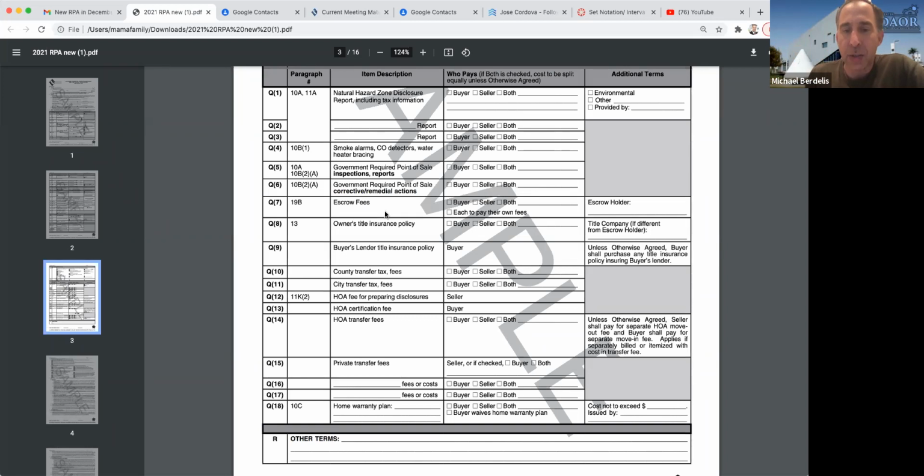All right, escrow. I guess we will continue. Hey, look, I don't have to write it anymore. Each to pay. I don't have to write it. It only took 20 something years.